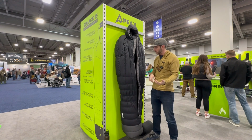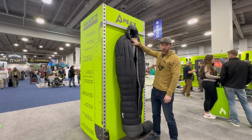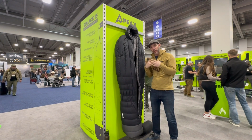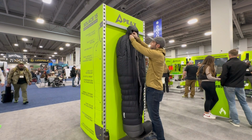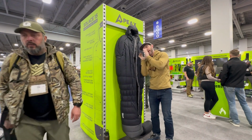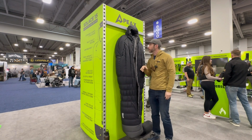and have a comfortable night's rest. Some other nice to haves about the hood is because I'm a side sleeper, if I've got, say, a fleece hoodie, or if I'm wearing a puffy jacket, I'll store this hood and it'll allow me to sleep on the side without my head inside of the hood.